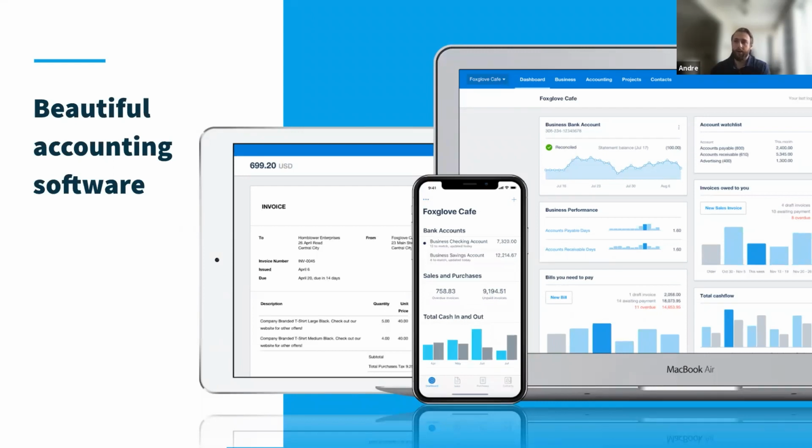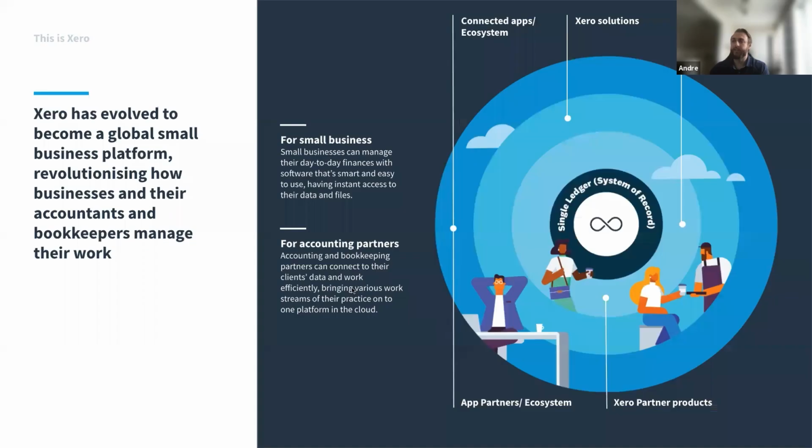And really, the nickname Beautiful Accounting Software comes from the design and UI and UX of Xero. Everything that was created within Xero was done with the thought of working with both the small business and the accountant. We really designed our platform to make sense for both parties and to make sure that the experience between the two is beautiful, honestly. So with that, we've got several components that we like to break Xero into.